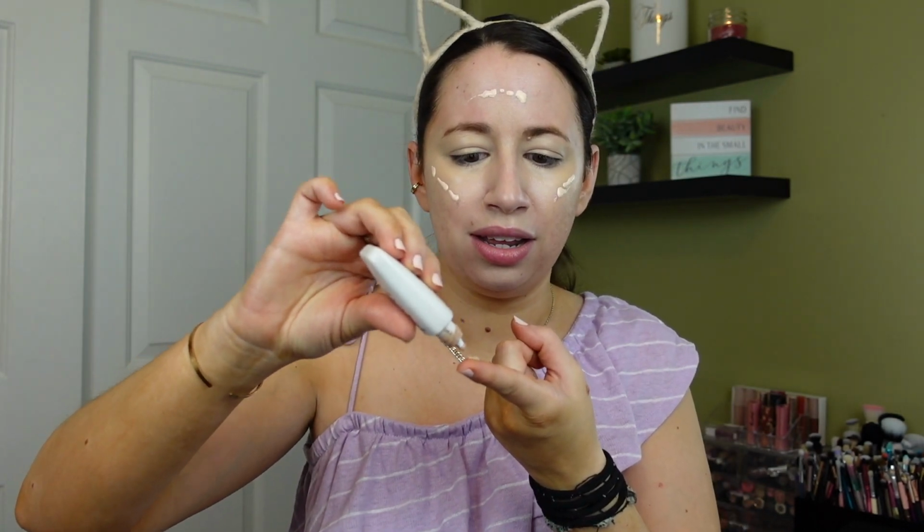And then I'm going to add some of this. This is my number 7 Match Made Custom Blend Drops. I have this in the shade Cool Ivory. Is it the perfect color? I don't actually know. What I do is I take one little drop of it on my finger, and I just add a little touch of it to the 3 places I put the foundation.